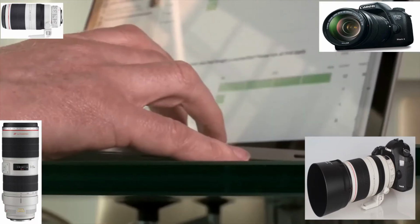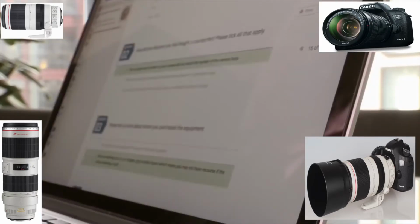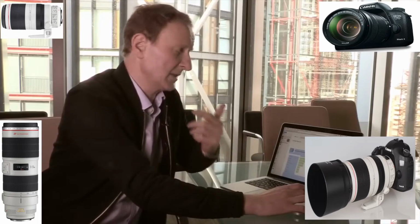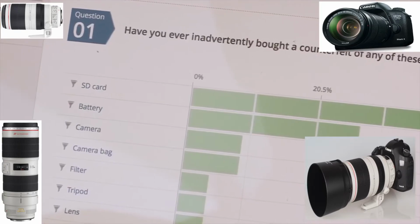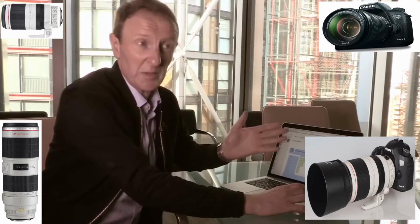Consumers aren't just unwittingly buying grey imports with fake serial numbers. Some of the equipment they're buying is completely fake. From SD cards to batteries to cameras, obviously camera bags, filters, tripods, a whole load of things which are cropping up but could potentially be fake.